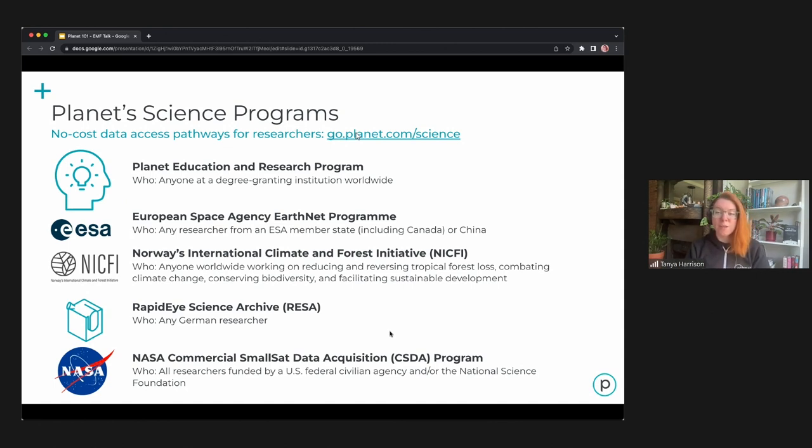If you're studying anything related to tropical forest loss or deforestation, we have an agreement with the Norway International Climate and Forest Initiative, or NICFI, that gives you free access to data of the tropical forest regions all around the world. Any German researchers can access our data through an agreement that we have with DLR, the German Space Agency, through a program called the Rapid Eye Science Archive, or RESA.